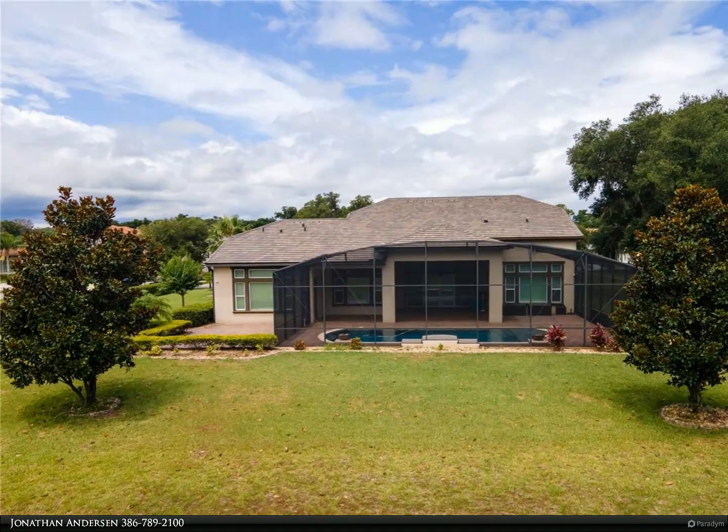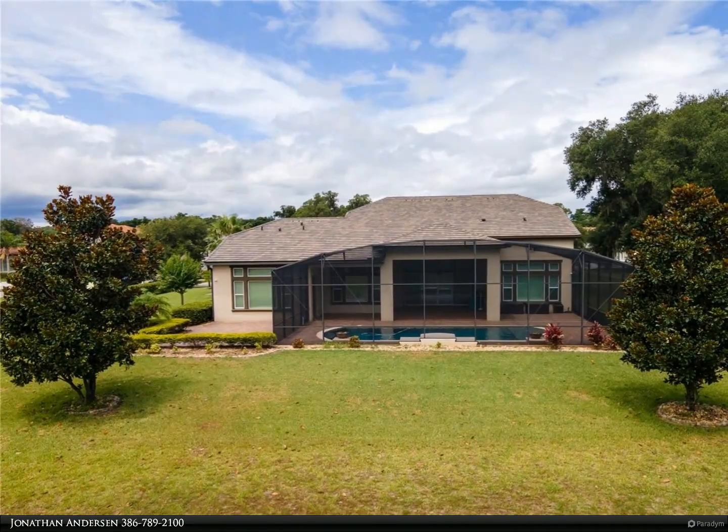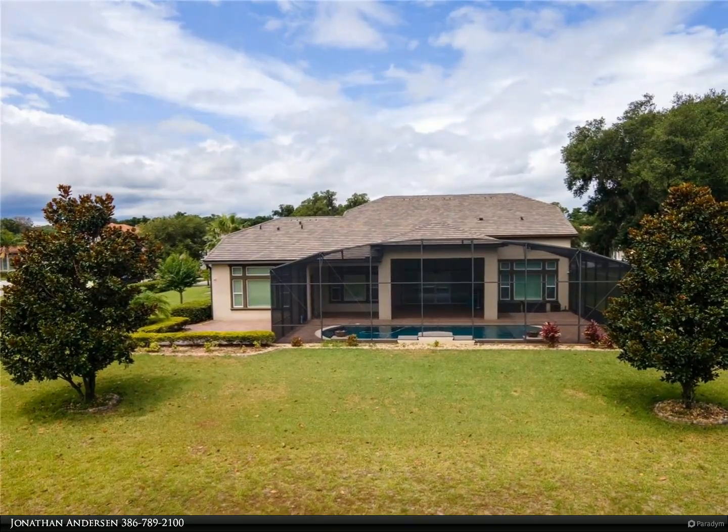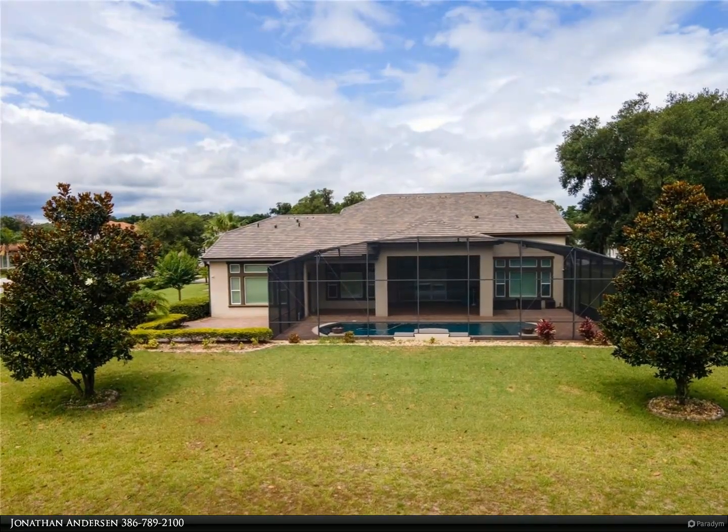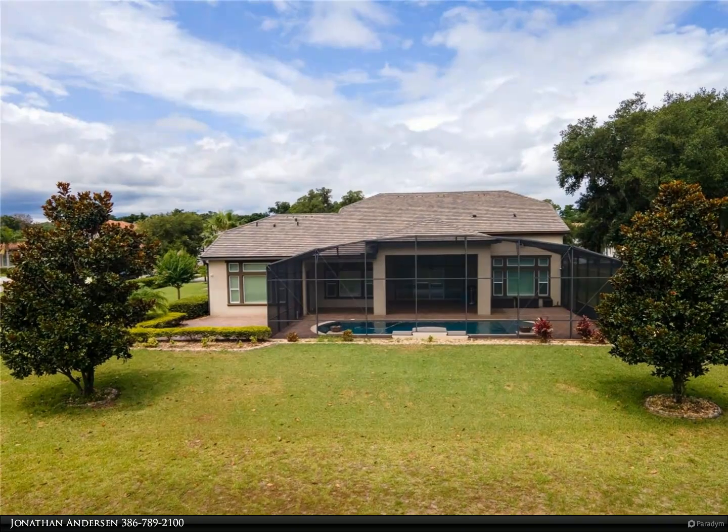The lush landscaping has been well maintained, and included with the home is an invisible dog fence. The home also features 2 Generac generators in case the power goes out, so your life can continue uninterrupted.